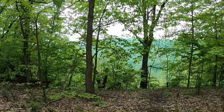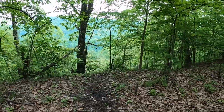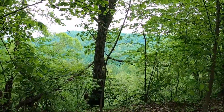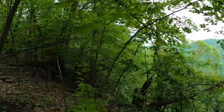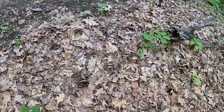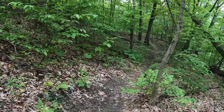Get a little peek out right here. You can actually walk down here and get a little peek out. It ain't a crazy view, but you get a nice little peek out through there. See the other side of the mountain. Let's get back on track here. Don't wanna waste no time. Especially on that view, we're gonna get to better. Hopefully. Hopefully we get to better.